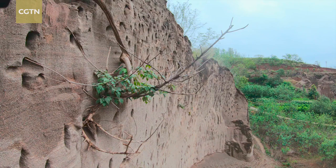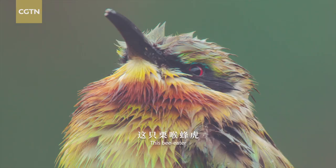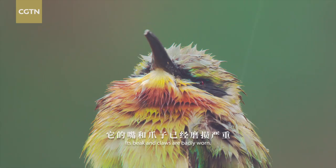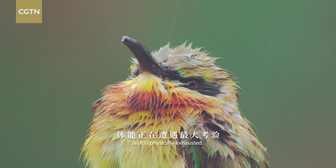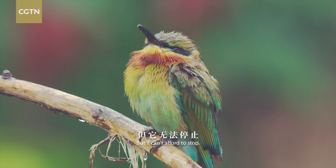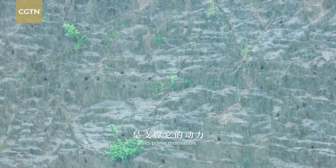Some construction is delayed. This bee eater keeps toiling in the rain. Its beak and claws are badly worn. Digging becomes increasingly difficult as it is physically exhausted. But it can't afford to stop. Completing a nest before mating season is its prime motivation.